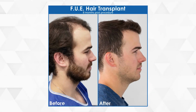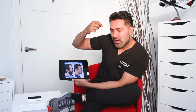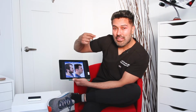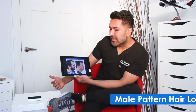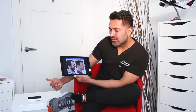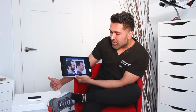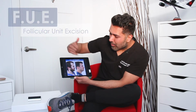So as you can see, when we first saw him, he had miniaturization of his native hair, which means that the hair is growing back, but it's growing back smaller and smaller. It's getting thinner and thinner, and that's because of the natural evolution of the condition, male pattern hair loss. So we started him on a cocktail of medications to slow this condition down.